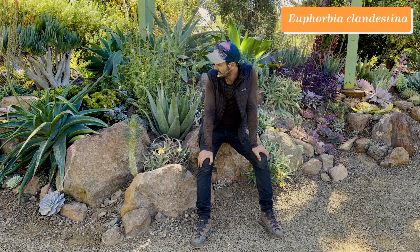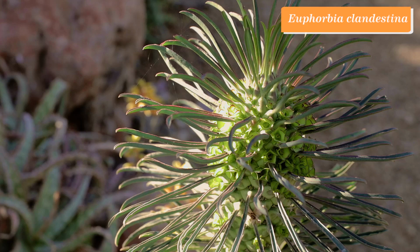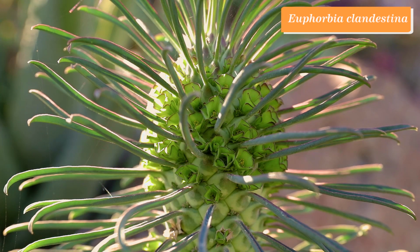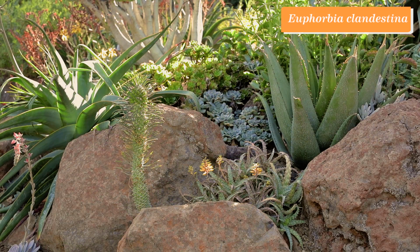So, we like that. We're a little bit confused about what the specific epithet clandestina means. That means clandestine or hidden. And perhaps it's that the cyathia are hidden down underneath these almost aeonium rosette-looking bracts on the stem there. You can see where it flowered the year before, but we're just going to leave that one as a mystery.